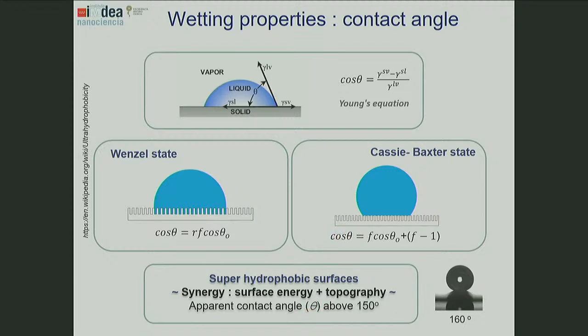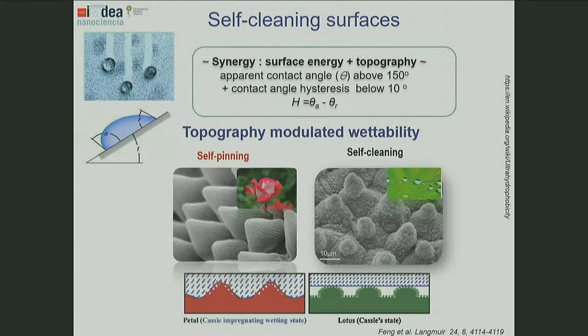And it only happens if we have topography. Otherwise, it can only be hydrophobic. So that's what super hydrophobic means: water that hardly touches the surface.